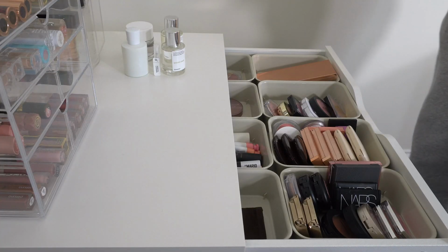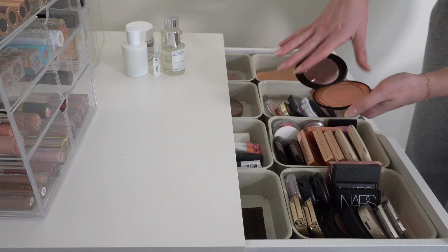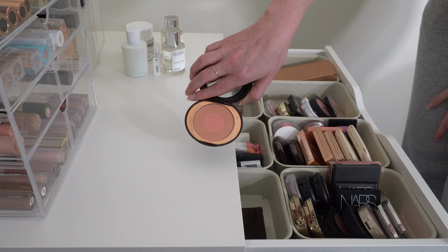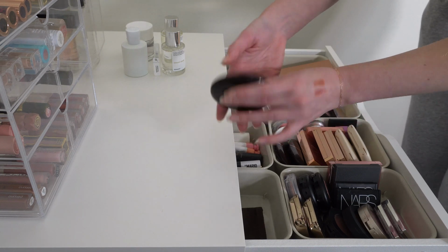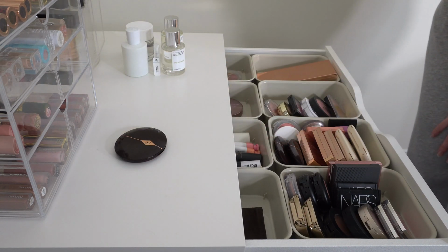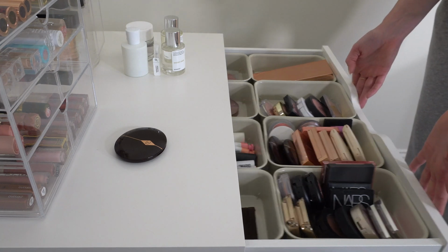So I'm going to keep my Buxom Seychelles blush in, so I really just want to pick one more, I think. Maybe I'll do Ecstasy. I've been really into this blush again lately. This is Ecstasy from Charlotte Tilbury. I think I might do that, and I think I'm going to skip cream blush.